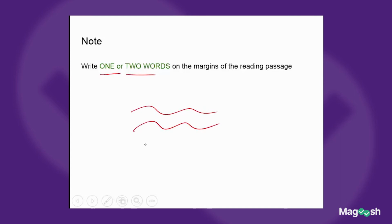A second step then is to use notes to do something very similar to what you just did with underlining. But this time, your notes are going to be related to the passage, not really the questions, but the passage itself. All right, so as you're scanning and as you're finding information to answer your questions, you want to help yourself by writing 1 or 2 word notes in the margins of a reading passage. The margins, okay, so if the lines of our reading passage are here, the margins are this space on either side where you can write some notes to yourself.